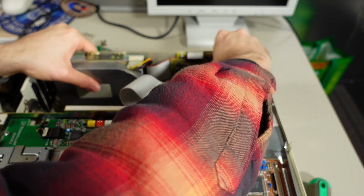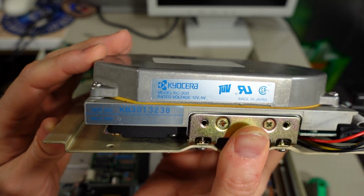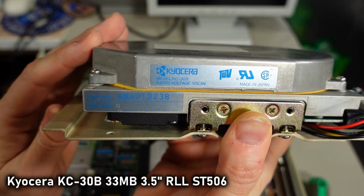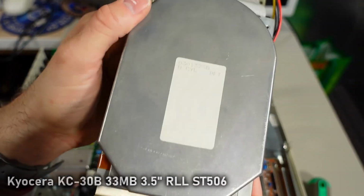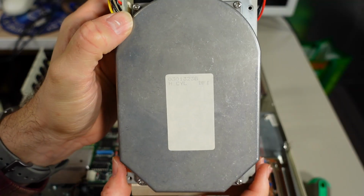And then let's slide out this hard card and just take a look. There is actually branding on there. Sorry, I'm trying to get the glare not to shine. It's a shiny sticker. Made in Japan. It is a Kyocera hard drive. I'm not sure I even knew that they made hard drives, but there's the heads and cylinders that are bad, and there's nothing written on it.